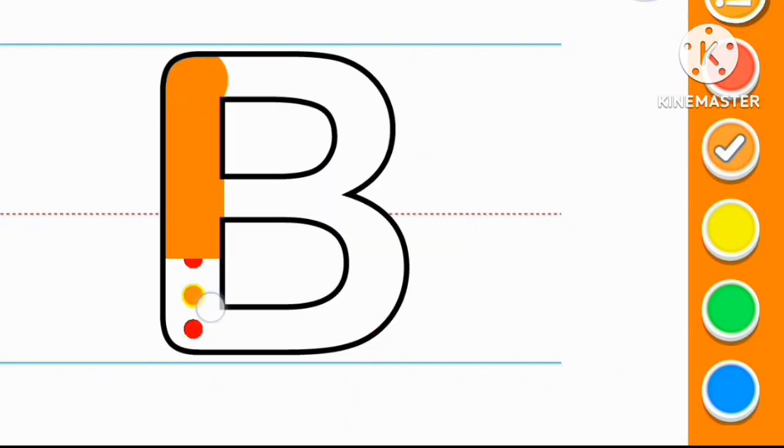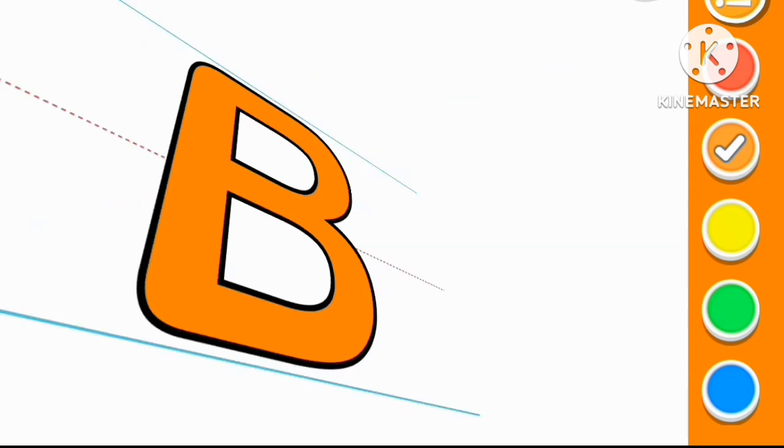Color A for apple. Orange color B for ball. B for ball.